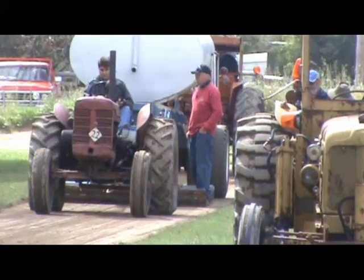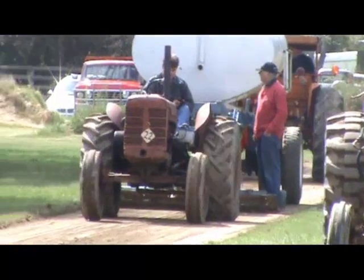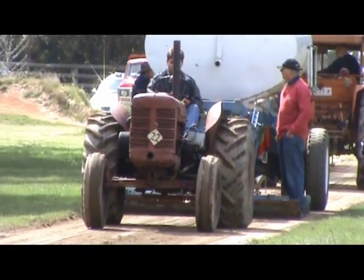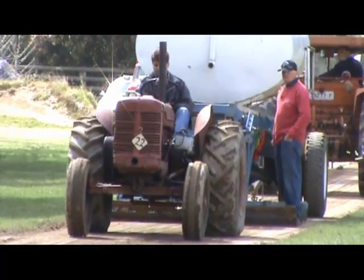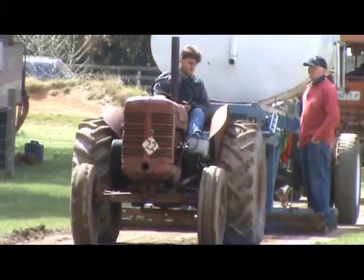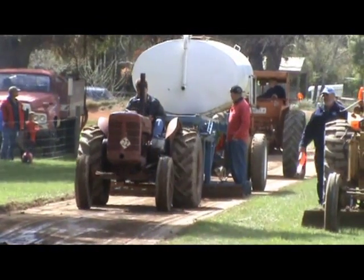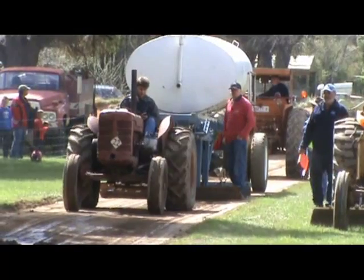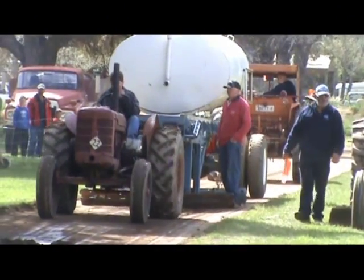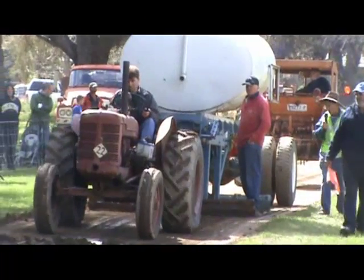In the gutsy little International, Arlo is pulling in the under 20 horsepower class and always has good success at these vintage tractor pulls. At the moment, Arlo Dickens is looking fairly strong in that little International, coming up to about half track distance now, and just cruising quite nicely. Arlo has got things well and truly under control, just coming up towards that little bit of broken ground here at Lancefield. It's causing a little bit of a problem.